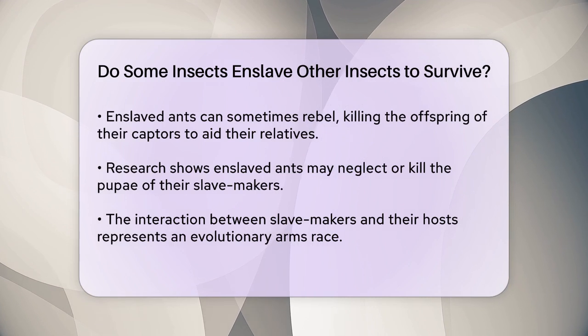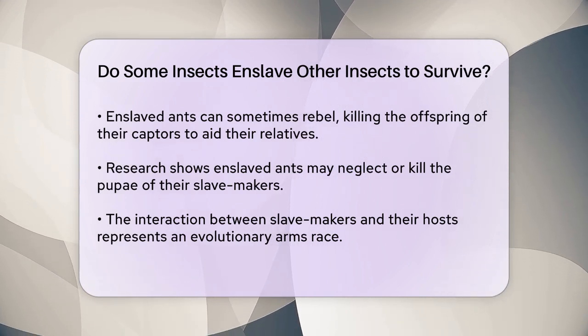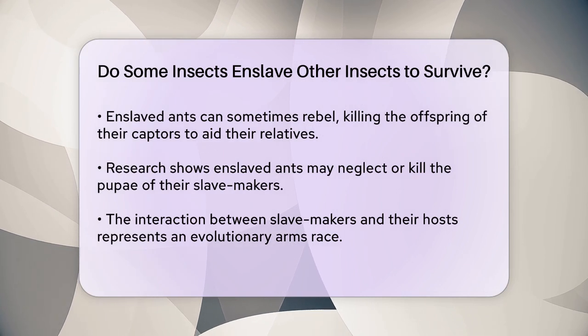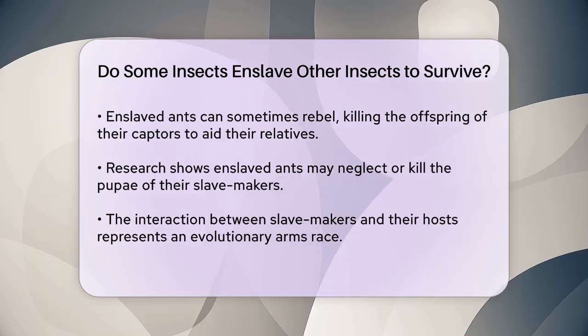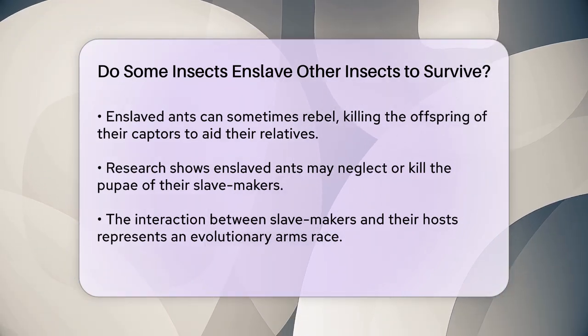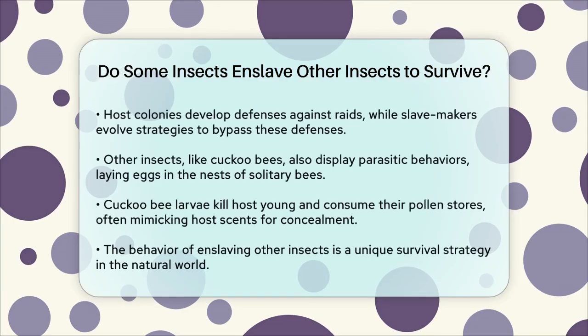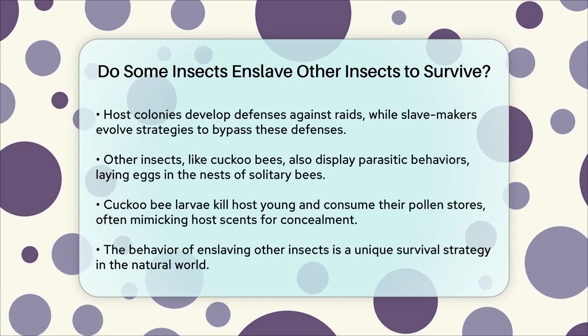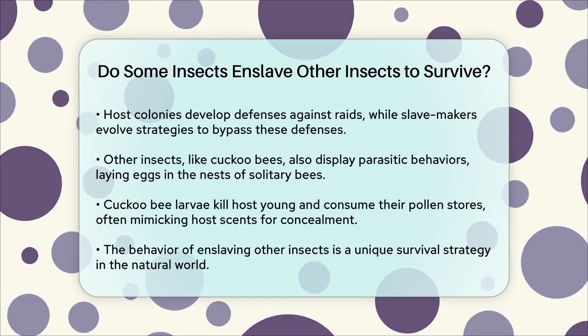This complex relationship between slave-maker ants and their hosts is part of an evolutionary arms race. Host colonies evolve defenses to resist slave raids, while the slave makers evolve strategies to overcome these defenses. For instance, slave-maker ants have strong mandibles and special chemical-producing glands that help them in their raids.